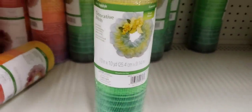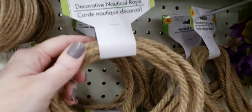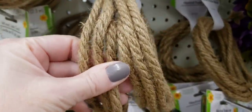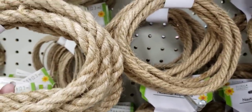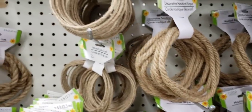This is a brand from Walmart, I do believe. Okay, I just noticed this rope is skinnier than the one they normally carry. This is a 9.5 feet rope. Let me grab the other one that they normally have. See the difference? Huh. Interesting.